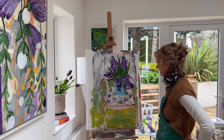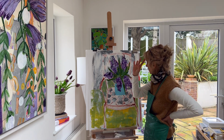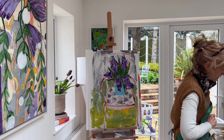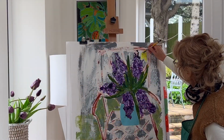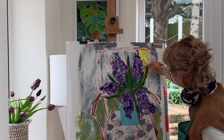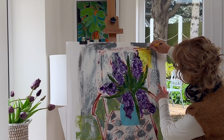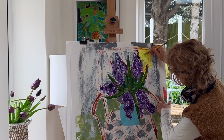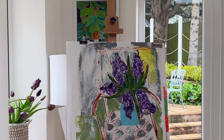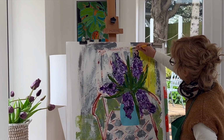So, having sat for a few days, my feeling is maybe to drop in yellow. I could go quite bright. And I always like this yellow because it works so nicely as a glaze, so I can see what's underneath. I like that effect. Let's see what that looks like. I think that lifts it considerably.